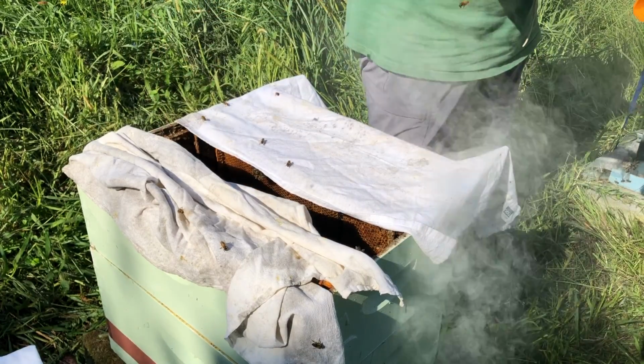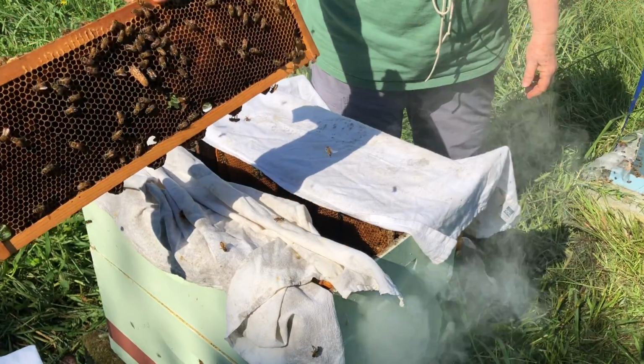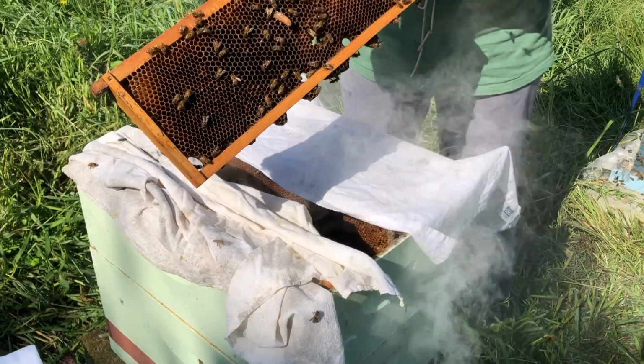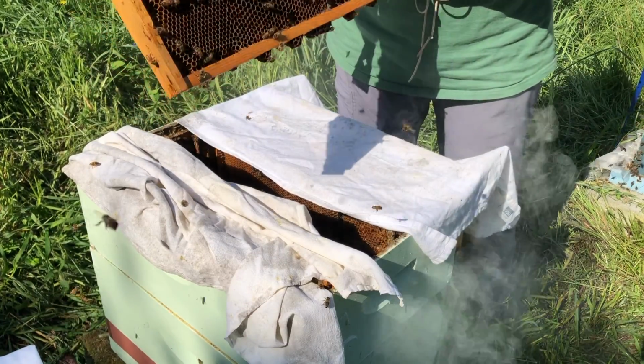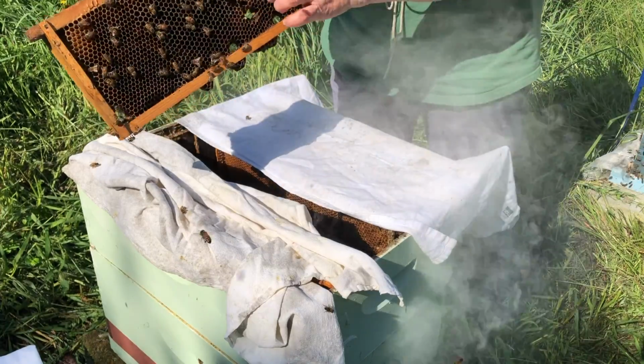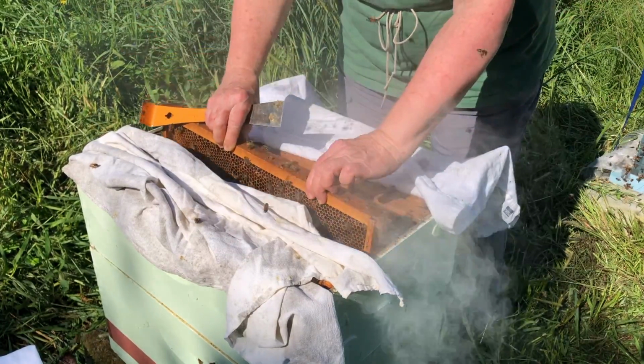Oh, huge queen cell. Wow, look at this. Can y'all see it? This is why they're getting rid of those other queen cells. They want their own genetics. So this is called an emergency queen cell. We're gonna put it back in and we're gonna leave this alone and close this hive up.